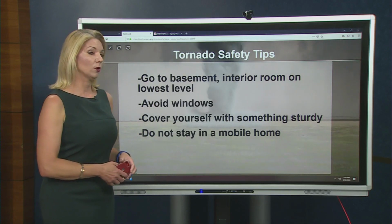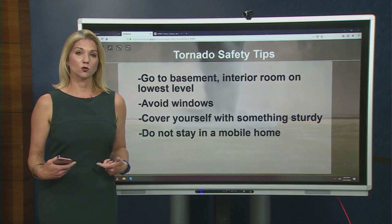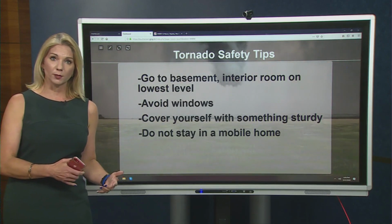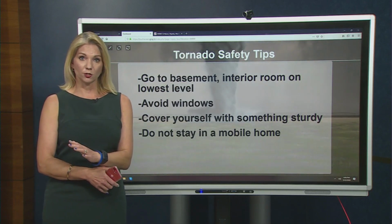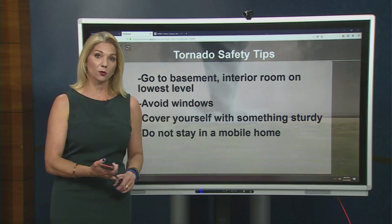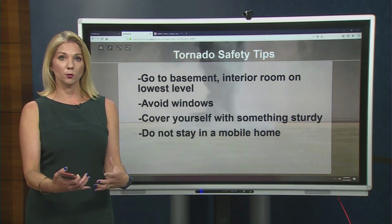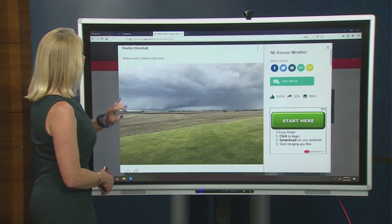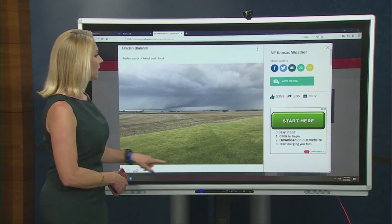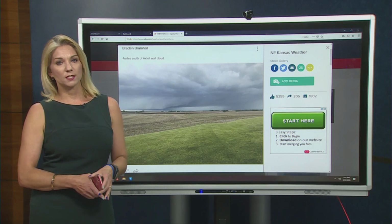Do not stay in a mobile home. If you are in a mobile home, if you find yourself outside, kind of have that storm plan in mind. Know of a safe place that you might be able to go. And if you're in the path of the storm tonight, make sure you're staying in touch as well. Have a weather radio handy, or our WIBW weather app, something that's going to keep you informed so you know what may or may not be heading your way. And again, Nemaha and Marshall counties, now this is 4 miles south of Axtell, what was seen a few minutes ago. We're going to be keeping an eye on those situations as the night goes on.